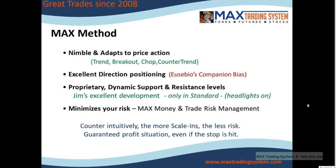A lot of people say, okay, which pairs should I be trading? Which direction should I be trading? We've got 2 or 3 different things which will help you figure out the direction, the bias. One of those is the indicators on the chart. And the third one is Eusebio's, and it's only for Max members. Once you become a Max member, you'll have access to his weekly trade directions, his weekly global outlook, to help you figure out which direction you should be trading in for that particular week on a particular pair.